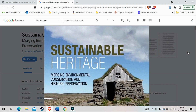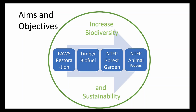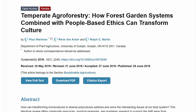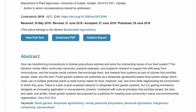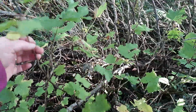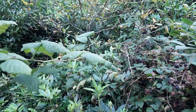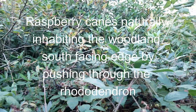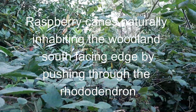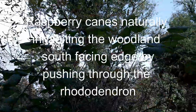This is a great way of sustainably heating and preserving this historical building. Finally, the idea of a forest garden is something that is mentioned in the management of this property. Already there are raspberries, strawberries, black currants, red currants growing in the woodland, and other edible species of native plant that can be used for developing a sustainable food source that exists in a woodland.